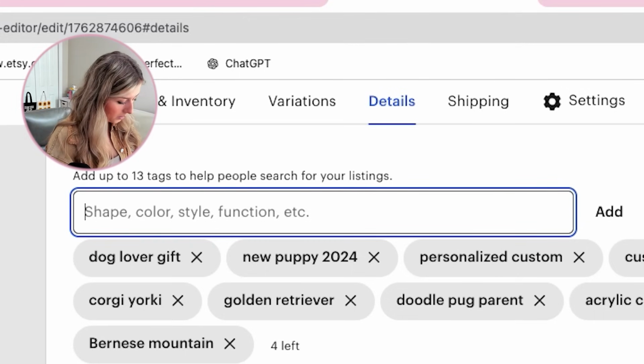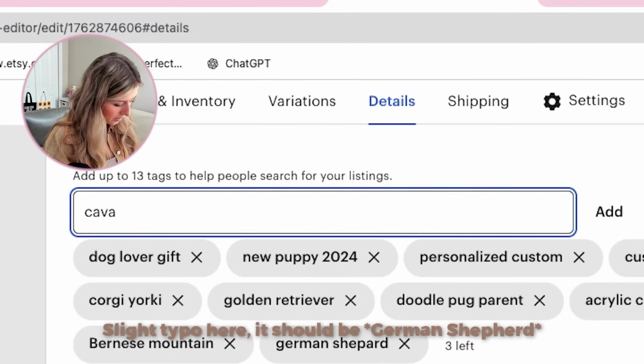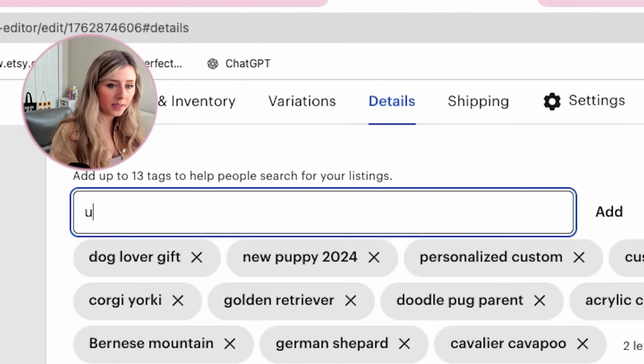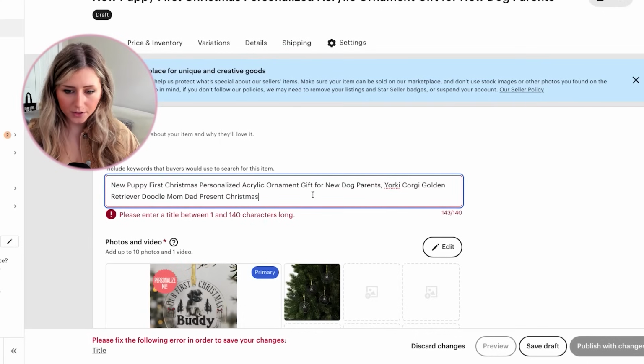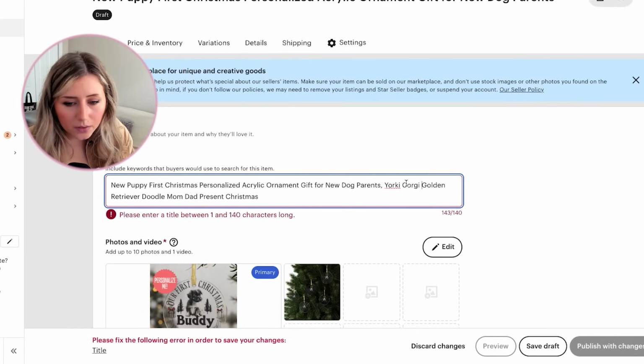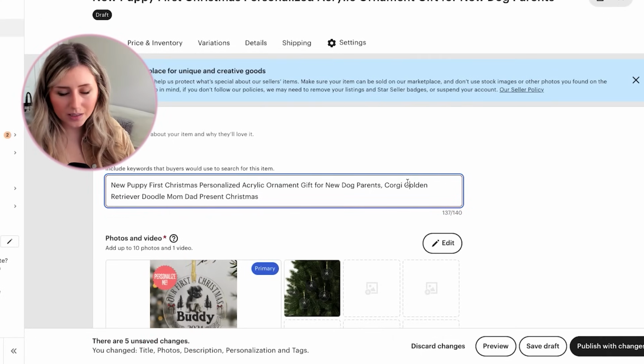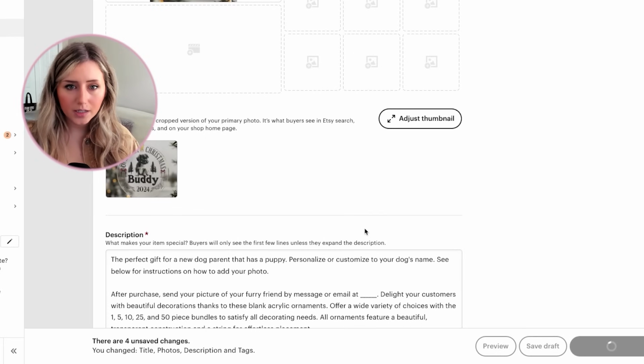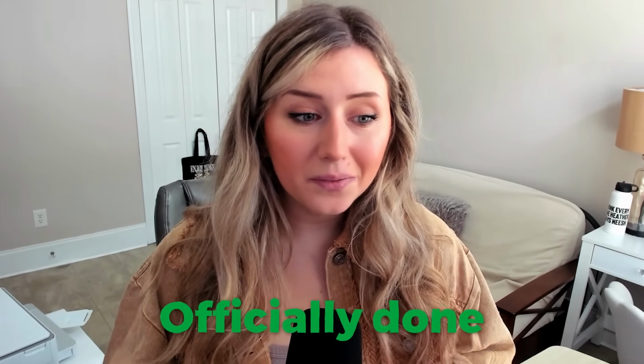So I will add in German Shepherd. Maybe we'll put Cavalier, Cavapoo. We're gonna put unique present for her, him. Okay, so I'm happy with that SEO. So now I have pretty much all that I want. I do have to fix this a little bit. So maybe I'll have to take out maybe one of these micro niches. Since we have Yorkie and the tags, I'm just going to keep it as such. And we're going to publish this. So now we are officially done.